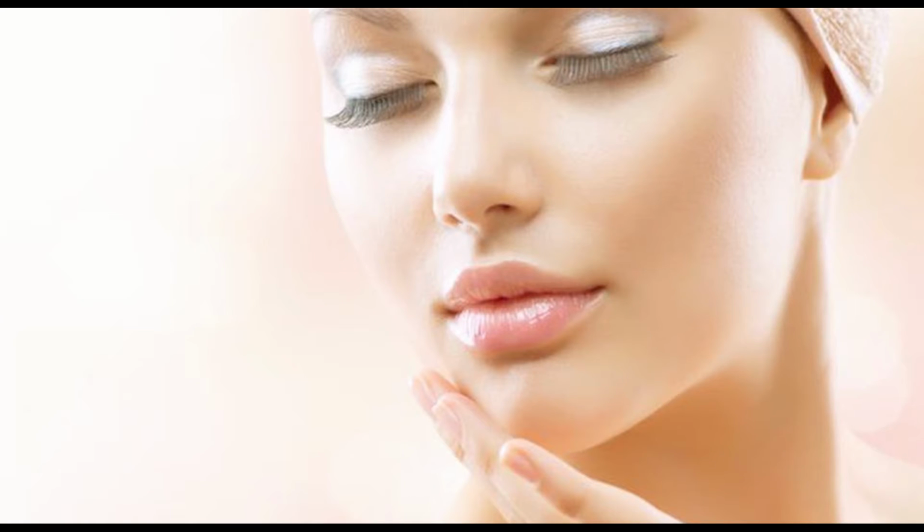Hyaluronic acid is well known for its skin benefits, including the relief of dry skin, reduced fine lines and wrinkles, and the acceleration of wound healing. It can also help people with osteoarthritis alleviate joint pain. Don't forget to pat your skin dry with a clean towel afterward. Isn't it true that a bit of improvement goes a long way in terms of skincare?